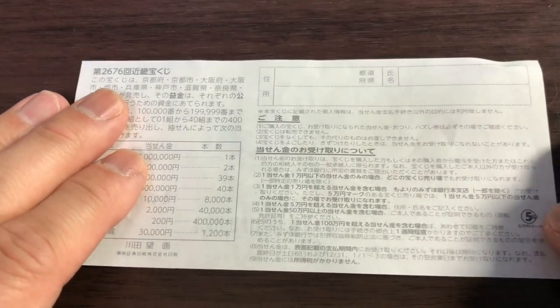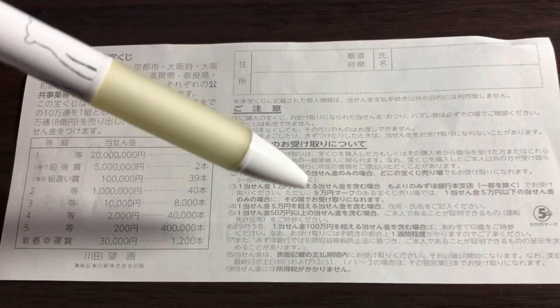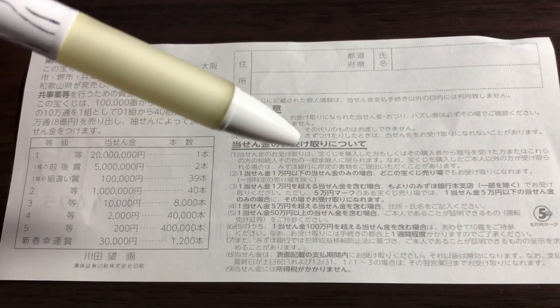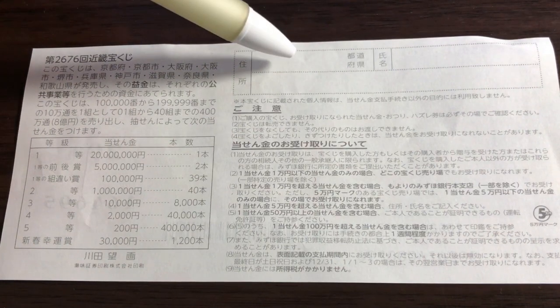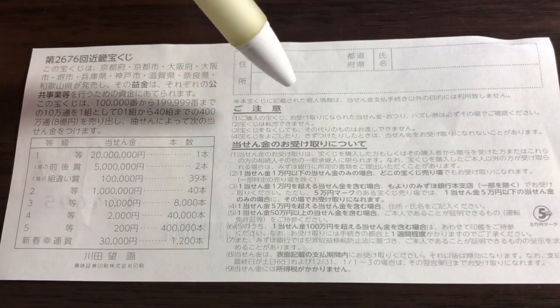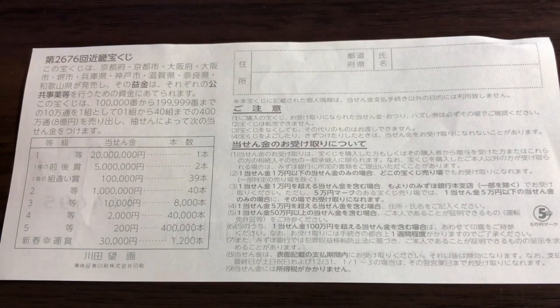Quickly looking at the back. Here is a breakdown of the prizes and the rules in Japanese. If you happen to win the first prize, you're going to have to fill in this area. Here, you will write your prefecture, then your full name, then your address in Japan. All winnings are tax-free in Japan.